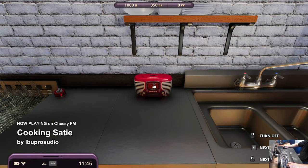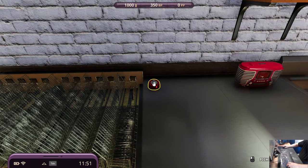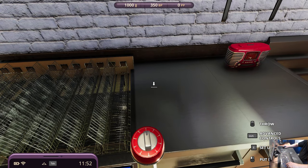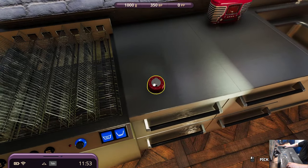Oh, music maestro. Okay, enough of that. Ah, the very famous timer. How do I use this? I cannot remember. E to set up the time and shift is advanced controls. What kind of advanced controls does this have? I don't know. So if we put it down, there like that.